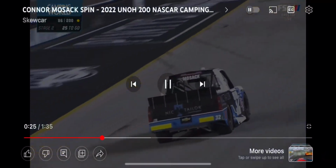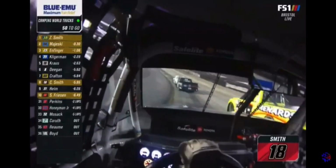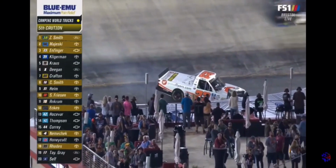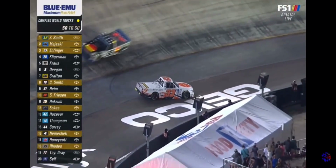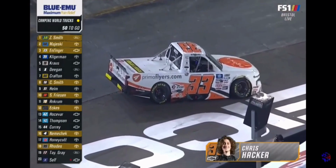The 33 of Chris Hacker. Look how tight that is. Barely able to stay off Crafton as he worked that wheel off turn 2 into the gas. Ooh, caution. Oh, and around. It's the 33 of Hacker. That'll do nothing but help Chandler. I'm sorry, Zane Smith, excuse me, who's trying to stretch it on fuel.